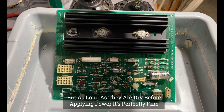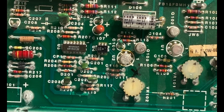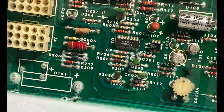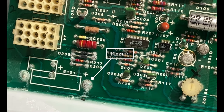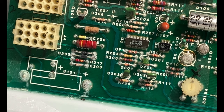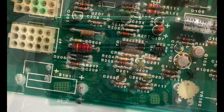I'll zoom in on that just a little bit here, so you can see all the corroded areas in the middle. And you can see down there, like at the battery terminals, where it's all fizzing up. So I'm gonna let this soak for about 6 or 7 minutes. And I've got a toothbrush, I'll brush it in, and then we'll probably put on another coat.